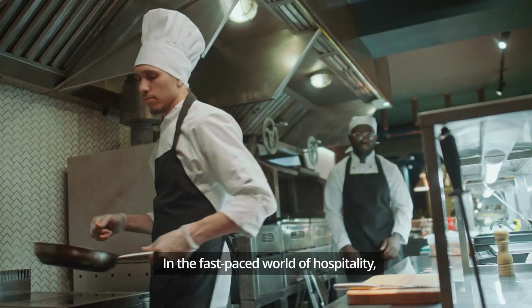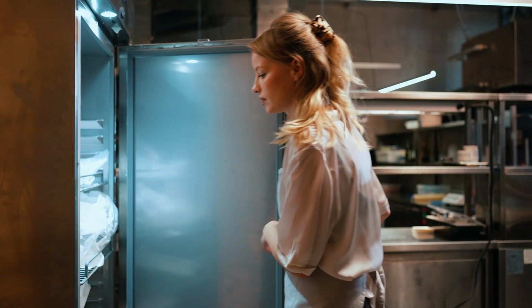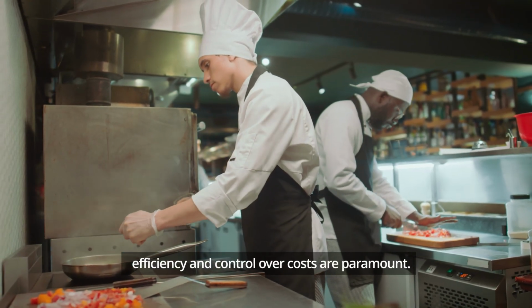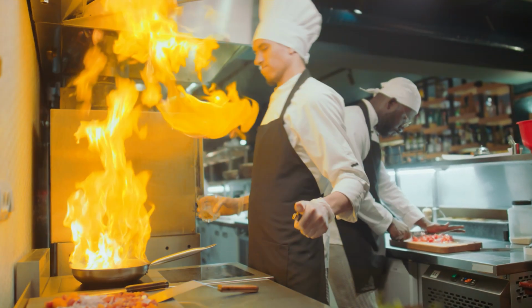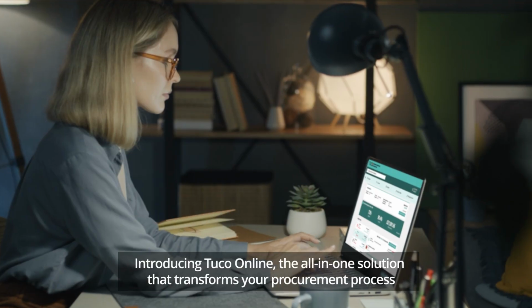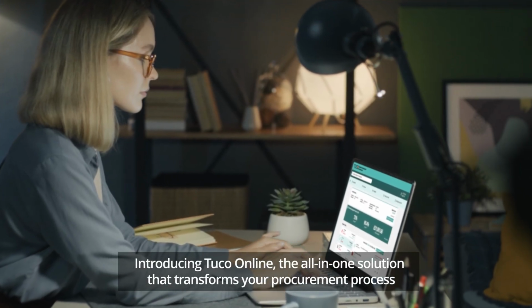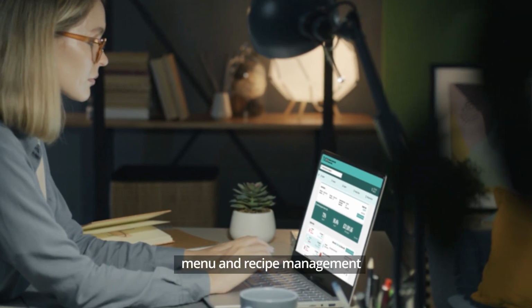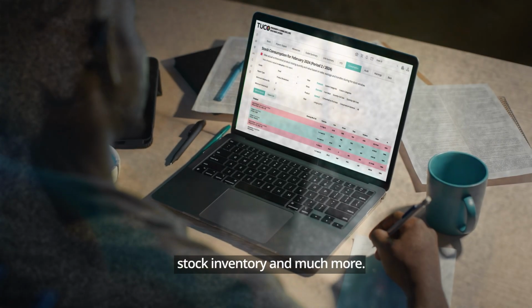In the fast-paced world of hospitality, efficiency and control over costs are paramount. Introducing TUCO ONline, the all-in-one solution that transforms your procurement processes, menu and recipe management, stock inventory, and much more.